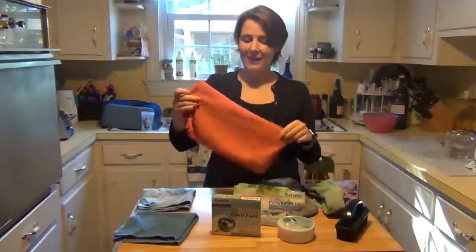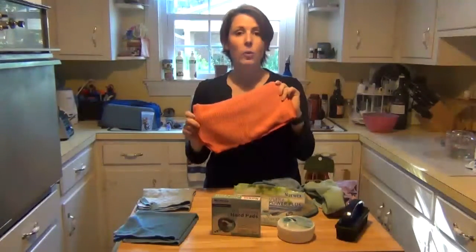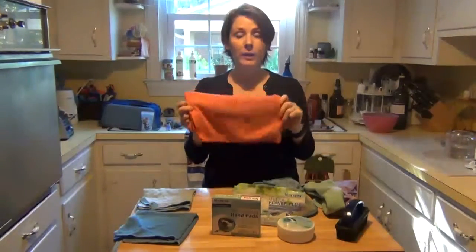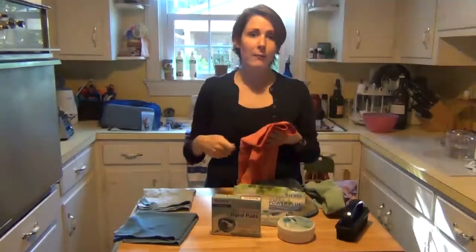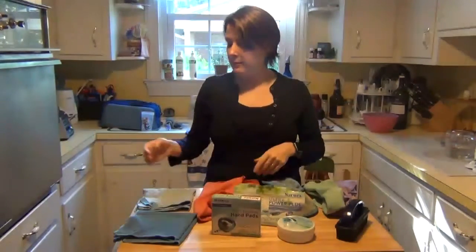The kitchen cloth. This comes in a variety of colors. It's a great thing to keep around in the kitchen. It holds 10 times its weight in liquid, and it saves so much compared to grabbing paper towel after paper towel after paper towel. This guy is really good for cleaning up a lot of messes.